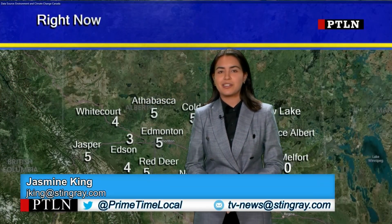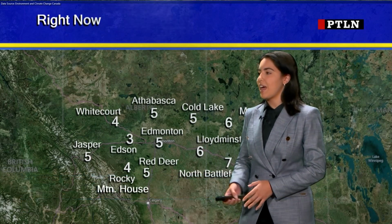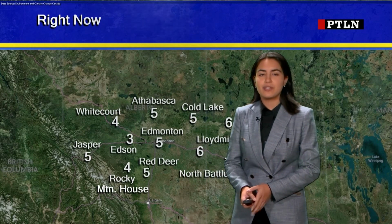Thank you, Tate. Looking at temperatures here around the region, including the border city, we are at 6 degrees still. But as we look at Edmonton, Cold Lake and Athabasca, all at 5. And as we head closer to the mountains, Jasper is 5 as well as 4 in Rocky Mountain House. So the Alberta side is a bit colder than the Saskatchewan side.